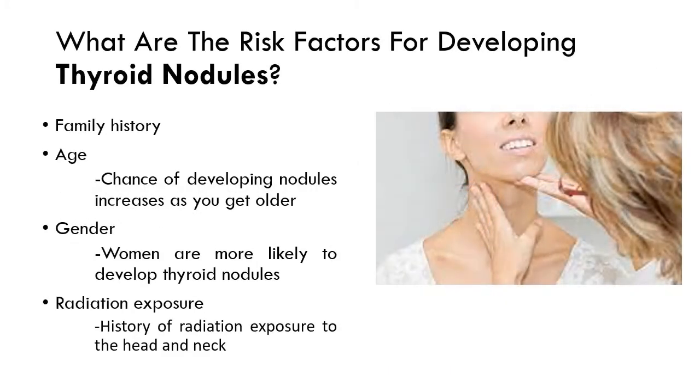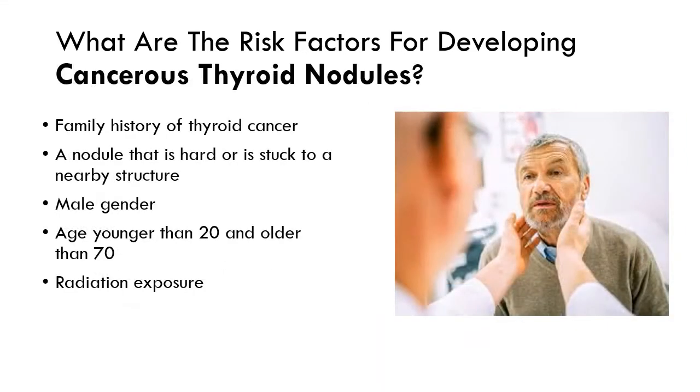Risk factors for development of thyroid cancer will include the following: family history, age, gender, and radiation exposure, with women being more likely to develop thyroid nodules. Other risk factors include a family history of thyroid cancer, a nodule that is found to be hard or is stuck to a nearby structure, or is non-movable on palpation, male gender, age younger than 20 and older than 70, and history of radiation exposure.